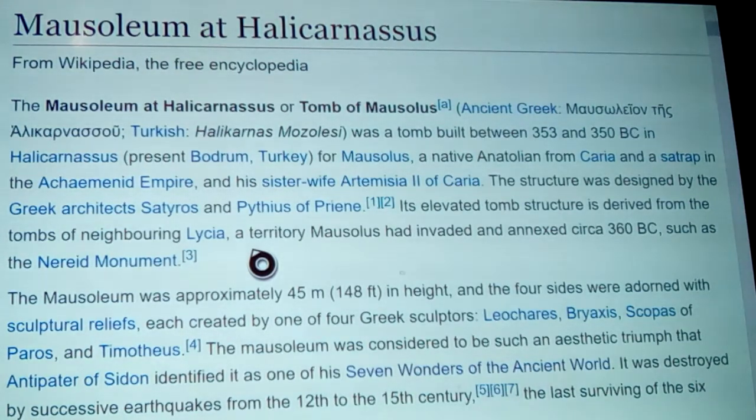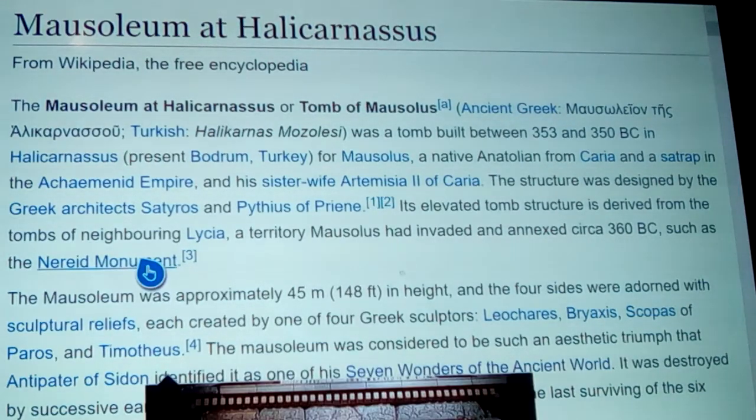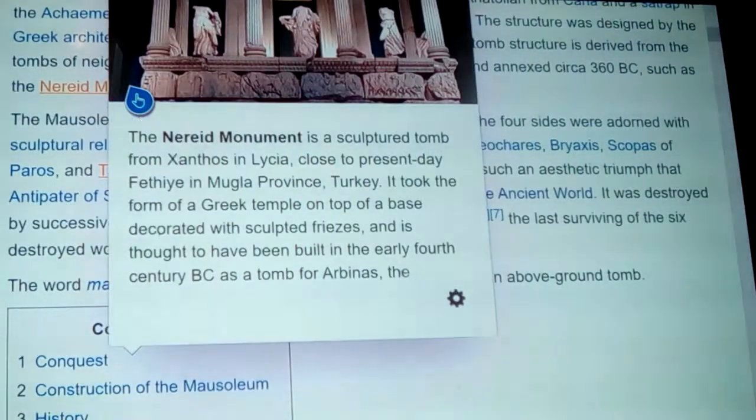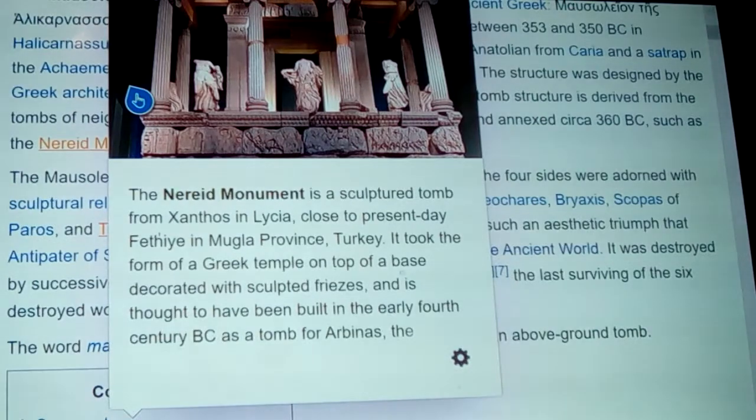Strangely, you look at all those names together and it becomes all these different scales that are in music, and that's where that came from. But a territory Mausolus had invaded and annexed circa 360 BC, such as the Nereid Monument. Let's see if we can get it to pull up a decent picture of it here. Not so much, but you can take a look at it here. It's the monument from the Nereids.